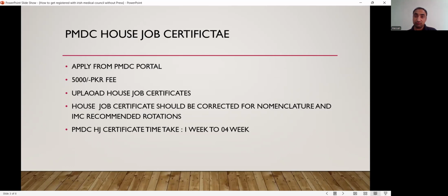For example, if you have done house job in general medicine, general surgery, nephrology, and apart from this, cardiac surgery, obs and gynae, trauma and orthopedic, these are simple and straightforward. You don't need to change any of these specialties. For ENT and ophthalmology, you need to change the nomenclature. So the house job certificate should be corrected for nomenclature as per IMC recommended rotations. The PMDC house job certificate takes just 1 week to 4 weeks, as I mentioned earlier, and if you follow up, you can get it within 1 week.